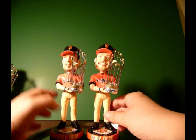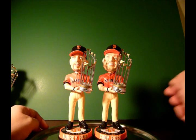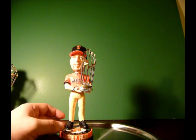Whereas, I don't know, there's something very wrong with the Aubrey Huff bobblehead, and I guess later this year, when they finally give us an Aubrey Huff bobblehead at the ballpark, we'll know for sure. We'll have something to compare it to. But definitely very happy that the Giants have signed him.